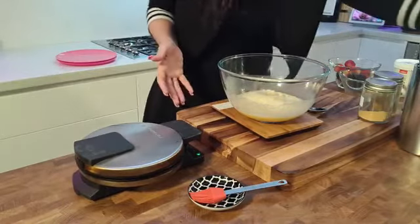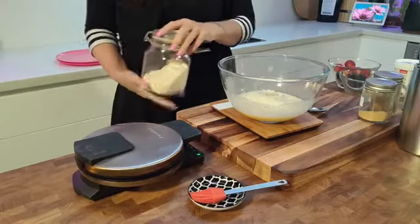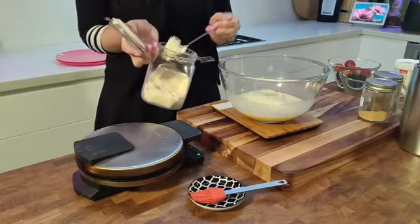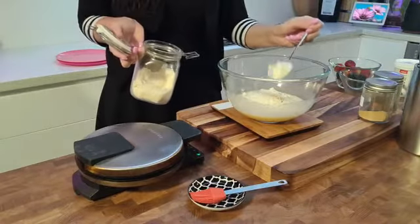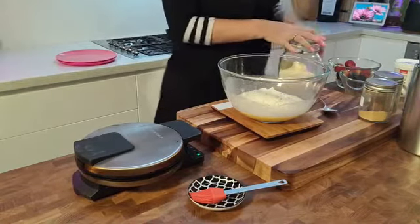We're also going to be adding in some coconut flour. Coconut flour is good here because it helps to give it quite a good structure. So we don't need much. We don't want to add too much because coconut flour is a very thirsty flour. So I'm just adding in 20 grams of coconut flour, which is about 0.7 of an ounce. Just 20 grams goes in.